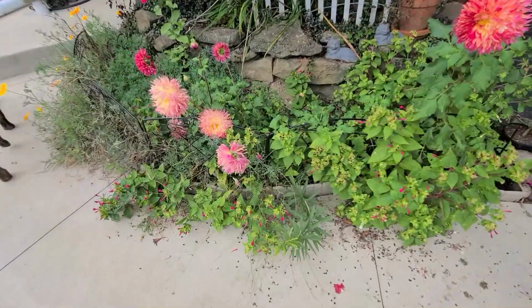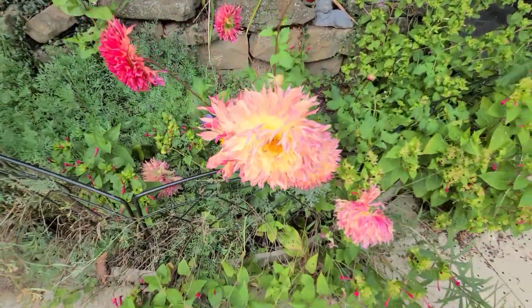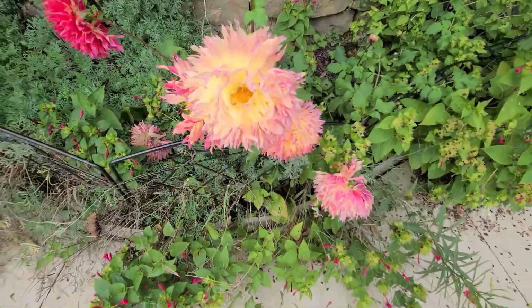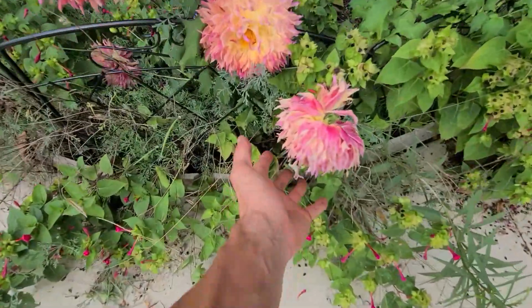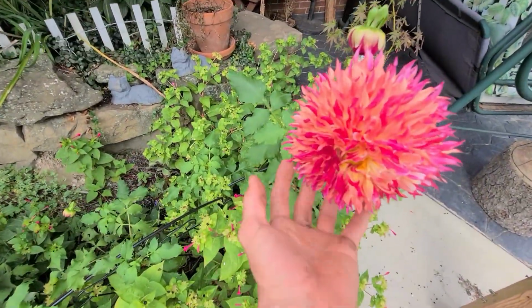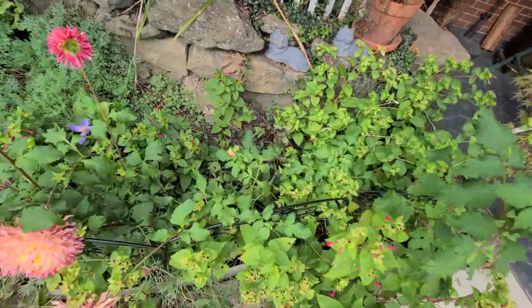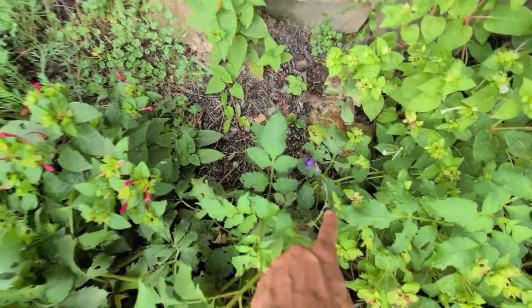Over here in my poppy bed we have some Myrtle's Folly blooming. Just gorgeous. This is a beautiful dahlia. It has just frilly frays everywhere. I like the colors too. Look at this one, even darker, younger, brighter, more beautiful. Inside here there was one there, it's done.